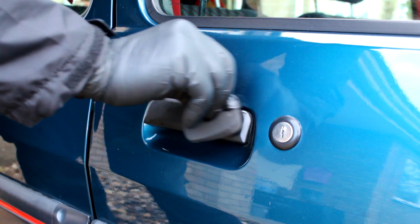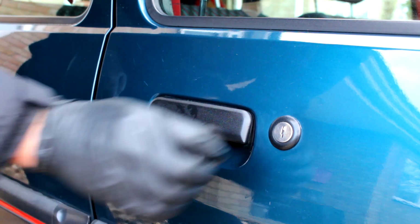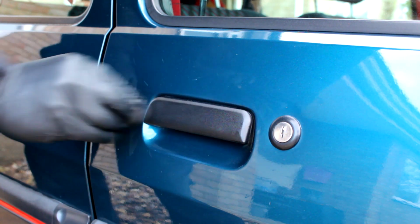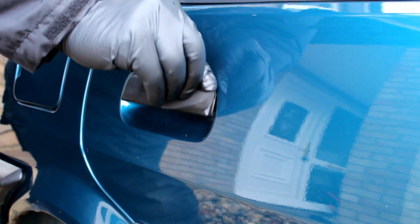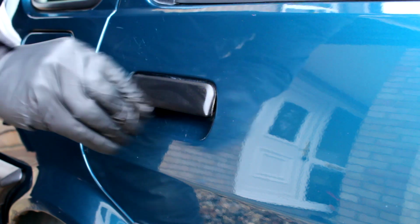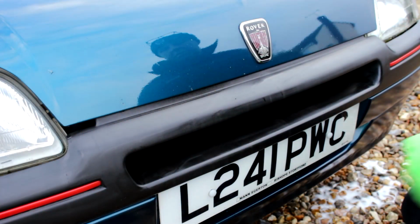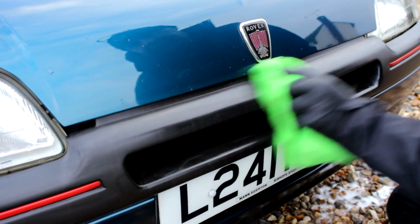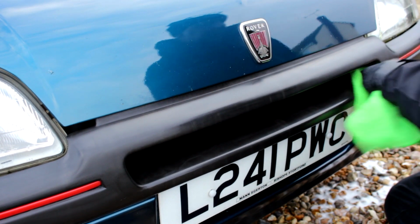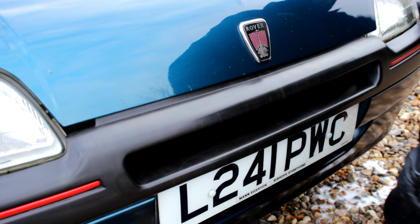So I thought I'd tackle the door handles now. So I've still got those nasty streaks just below the Rover badge. Nothing I can really do about that. I'm hoping that's going to improve. Wait till you see the end shots.